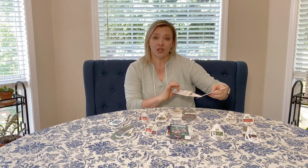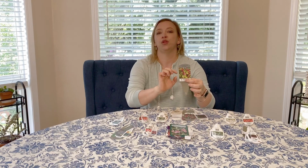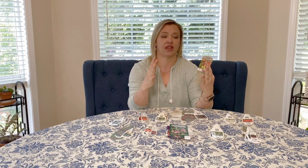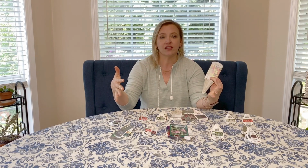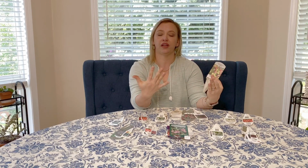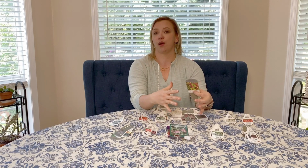That's a little bit more telling. I tend to go with plants that will cover minimum full summer. So minimum, they'll say early summer to first frost. My favorite are those that say late spring to first frost. That means you're just going to get the biggest bang for your buck.